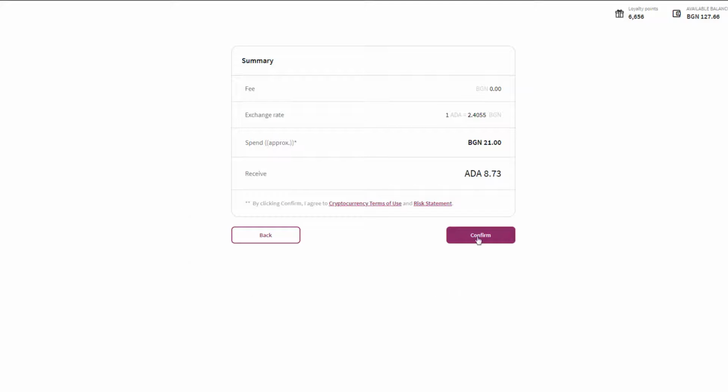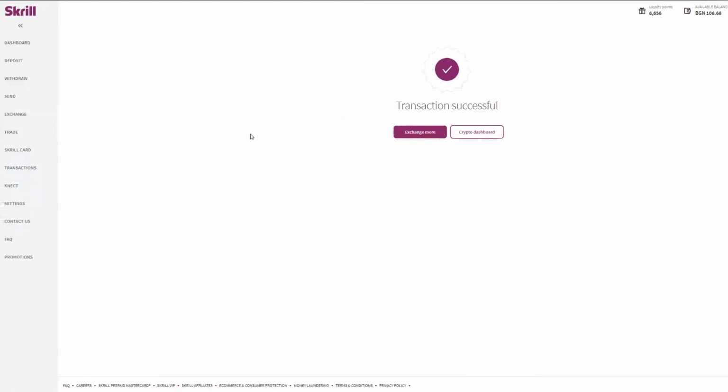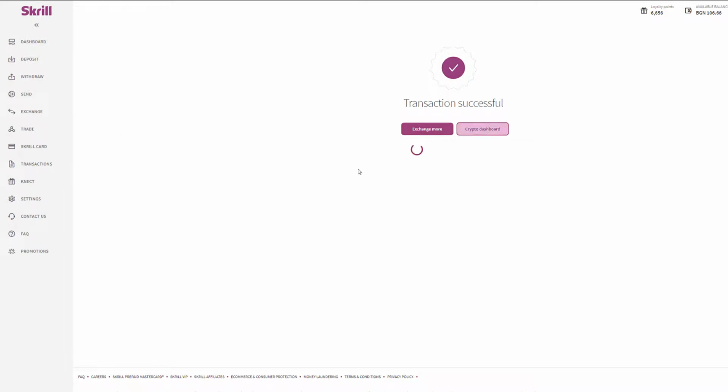Here in this summary you can see what you will buy, ADA, and that you are exchanging from BGN. Of course, this fee will be different for you depending on the status of your account, if you're a VIP or a diamond or gold customer. Then the amount which you will receive. By clicking the confirm button, you agree with these terms and the risk statement. Confirm, and voila, transaction successful. Now you can go to your crypto dashboard.